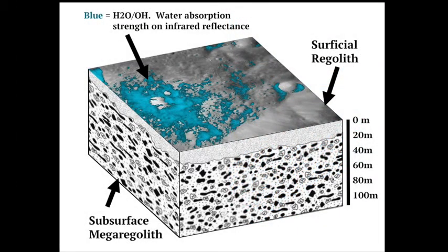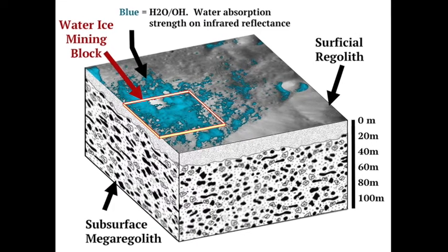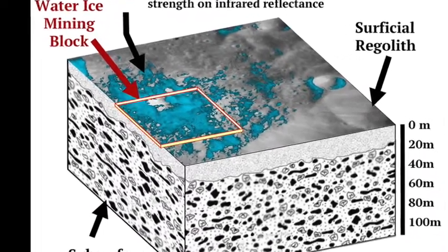In this block diagram example, let's utilize the infrared reflectance data and consider the indicated presence of water ice as a resource we'll investigate. The data tells us nothing about the subsurface resource, but let's assume surface and subsurface resources are connected to some degree for this example. And in this example, we'll define a mining block based on our preliminary robotic mining rover testing, that which I showed you earlier.